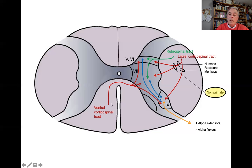The fibers from the ventral corticospinal tract do mostly the same. They cross the midline and end in laminae 5, 6, and 7, where there are interneurons. And some of them go straight to lamina 9 to activate motor neurons that reach muscles in the distal portions of the limbs. And this is for fine movements. Whereas the rubrospinal tract doesn't reach the motor neurons in lamina 9 directly. Instead, it reaches laminae 5, 6, and 7, where there are interneurons. So the information transmitted through the rubrospinal tract is not as direct as the corticospinal tract. It needs a lot of interneurons in order to reach the motor neurons.